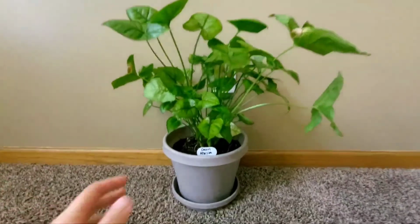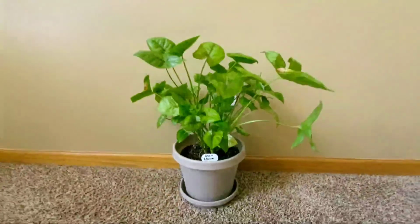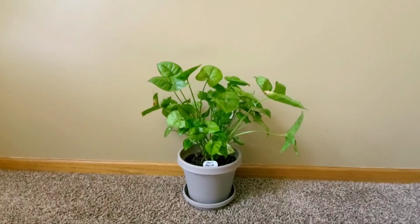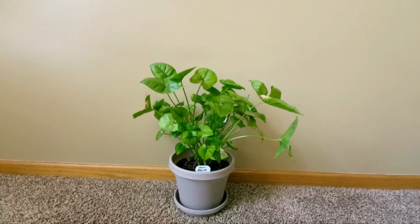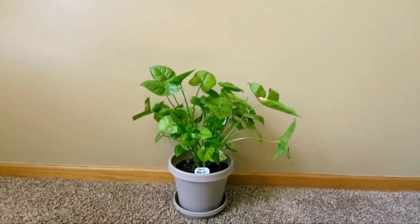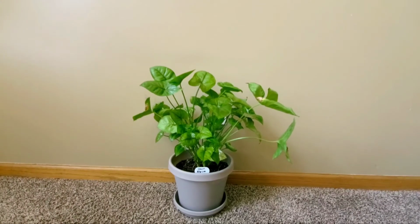I water this one, I'm sorry, I keep forgetting to continue that part. I water this one when the top 1/8 inch is dry on the soil. And depending on the light she's getting that particular few days or few weeks.